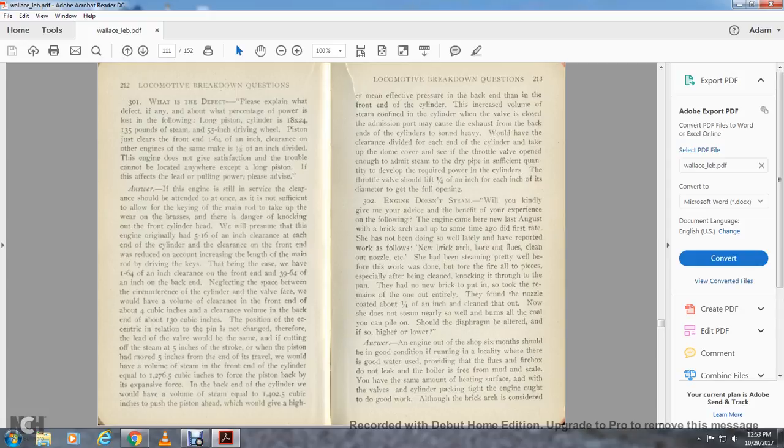Question 302. Engine that does not steam. Will you kindly give me more advice, for the benefit of the experience, on the following? The engine came from the new shop last August with the brick arch. Up to some time ago, she did first rate. She has not been doing so well lately, having been reported to work as follows. New brick arch, bored out flues, cleaned out nozzles, etc.